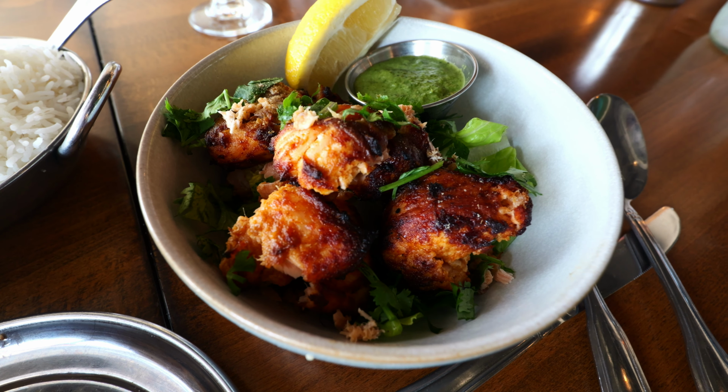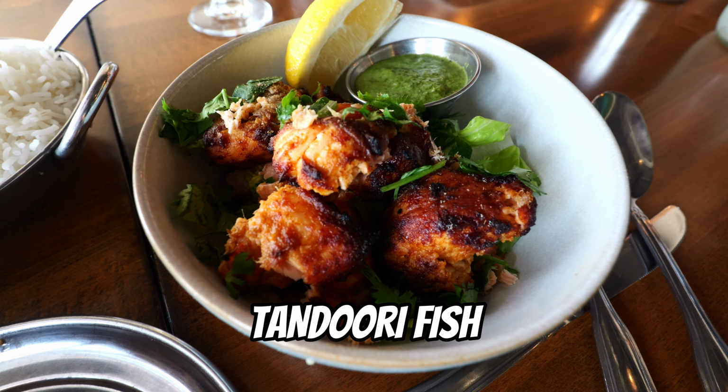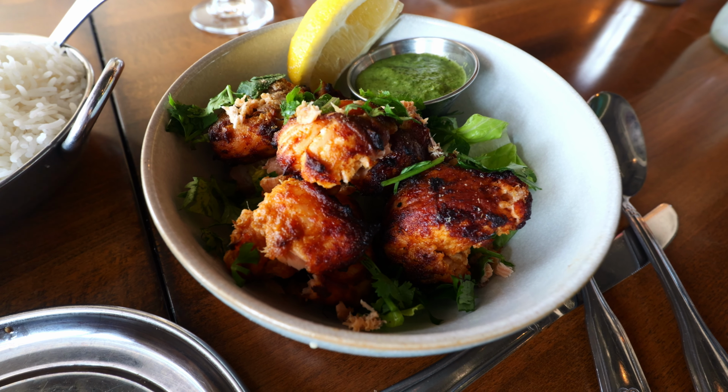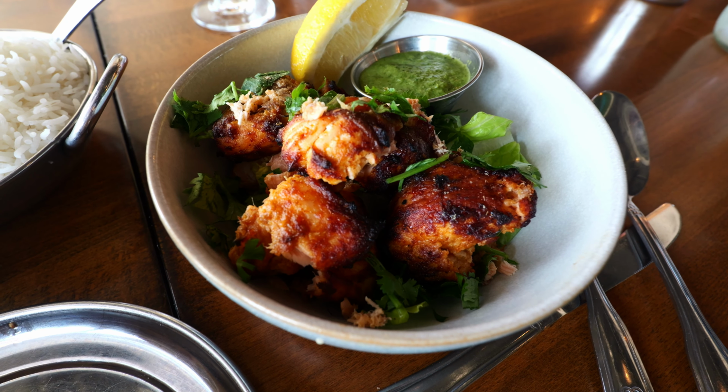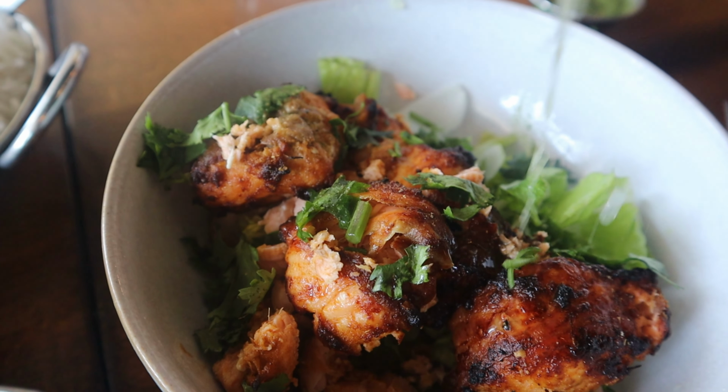And if you get something from the clay oven barbecue section, which is very popular, I heard that the tandoori fish is the way to go. They make it with salmon, so it's salmon marinated in their homemade sauce. Comes with that lemon, got some sauce, we're all set. On the menu you could get chicken, but I think you should do the fish just to change it up a little bit because you don't want everything to just be chicken all the time, right?